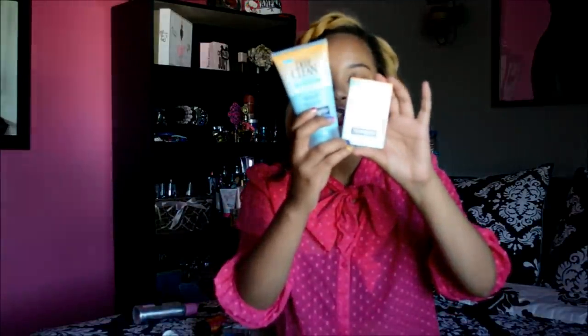So I have a new skincare routine. And I have been altering it to go with my oily skin, and it was the perfect time to do so because the summertime will bring the oily beast out of you. So that is why I kind of changed it up. So the two things that I have been absolutely loving are these shine control things.